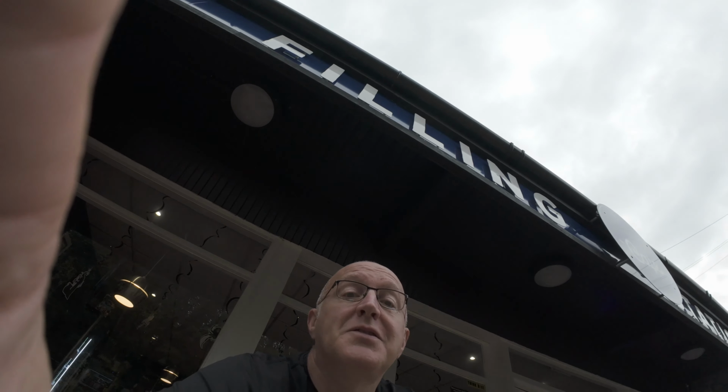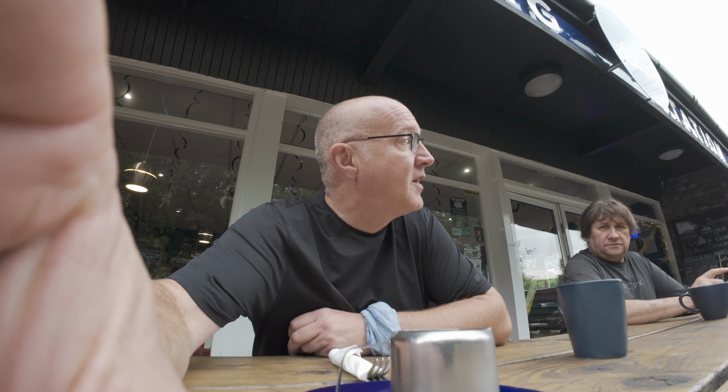Here we are at the filling station. I don't know if you'll see that up there. We'll see it's a filling station. My favourite coffee in Keswick. You come and sit outside when the weather's nice, which it is today. Cloudy, but it's very mild for the time of year. And it says a full English. I think Maree's having a vegetarian full English. And I don't know what she's having.